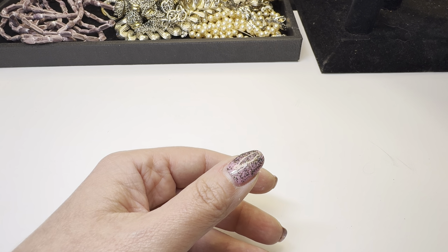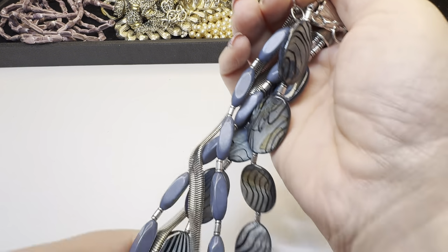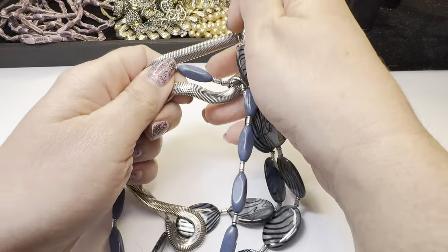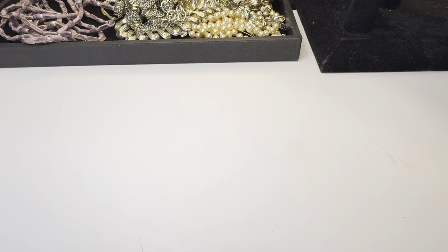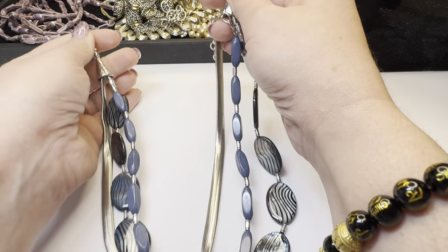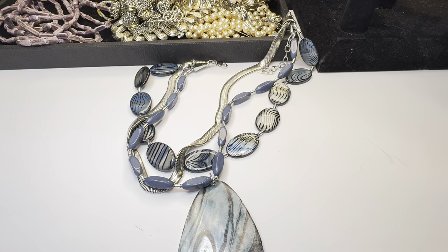Okay, so this is a wild piece. And I'll measure this one. I'm not measuring some of the ones that are longer. If you need a measurement, you can message me, but I'm sorry. This is kind of cool. I gotta get this maybe back on the camera.